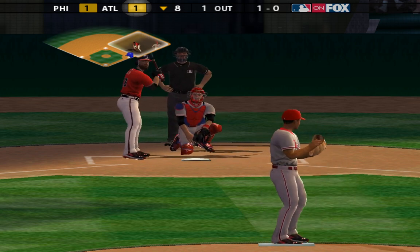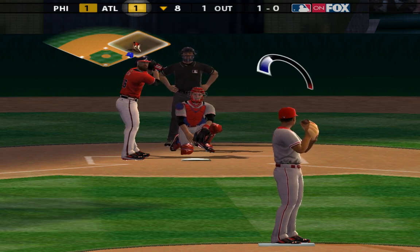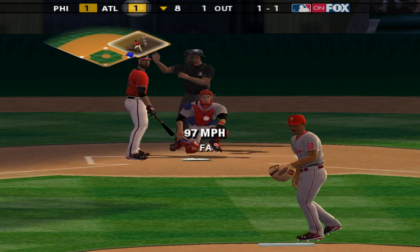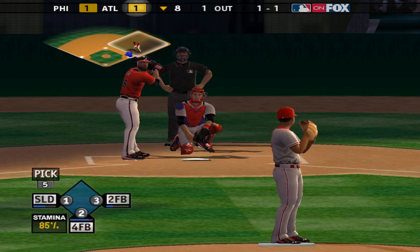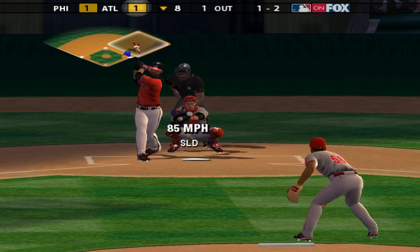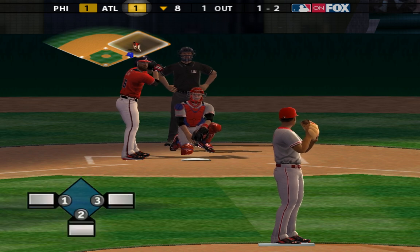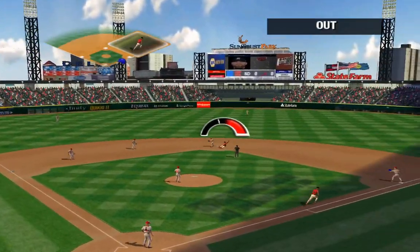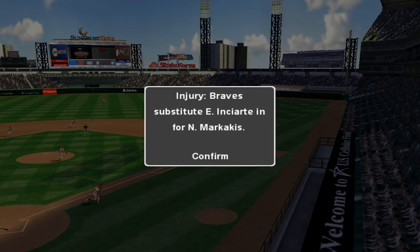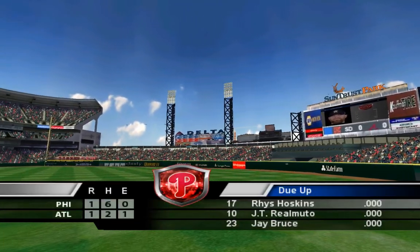Pitch taken for a ball. One ball, one strike. Swung right through the slider. He smoked it. Hard slide, can they turn it? The runner was on the second baseman like a freight train, so he kept his concentration and still got the runner at first. It looks like he's in some pain. The trainer will have to take a look at him.